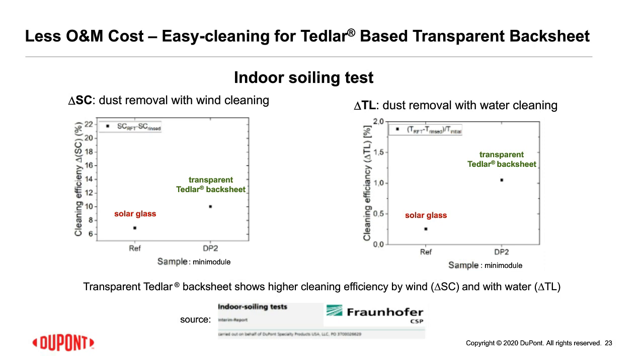On the right, we are showing what happens when dust is deposited and then it's removed with water, which is a very common phenomenon in all field applications. Here we see the difference. Here we also see the difference in the cleaning efficiency between the transparent Tedlar and the solar glass.